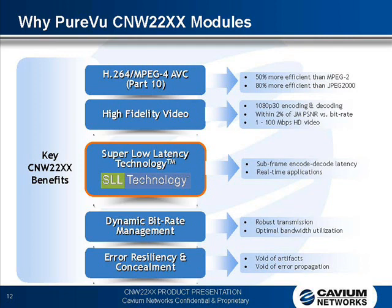1080p 30 encode decode. We're within 2% of the joint model, which is sort of the holy grail of what H.264 coding should be. And in our testing, again, we're just about as good as the holy grail. We can handle bandwidths up to 100 megabits per second. A lot of our other competitors can only do maybe 20, 30 megabits per second. Subframe encode decode latency. We've built into this module bitrate control, error resilience, concealment. All those things are already taken care of for you. Again, you just worry about your transmission and the other parts of your system.